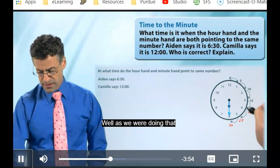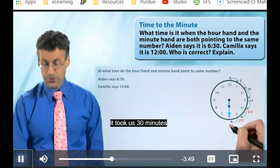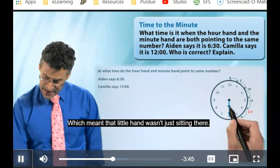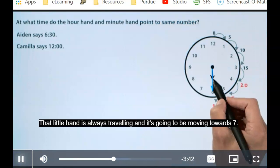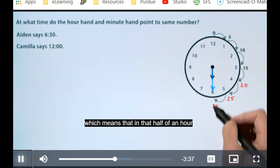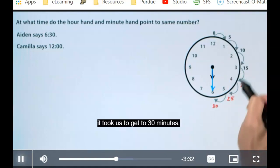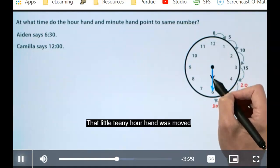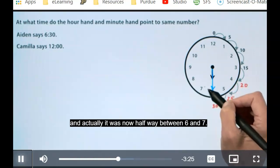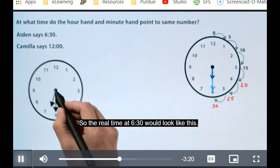Well, as we were doing that, we actually were waiting. It took us 30 minutes, which is half of an hour, which meant that little hand wasn't just sitting there. That little hand is always traveling, and it's going to be moving towards 7, and it'll hit 7 an hour later, which means that in that half of an hour it took us to get to 30 minutes, that little teeny hour hand was moved and was now halfway between 6 and 7. So the real time, 6:30, would look like this.